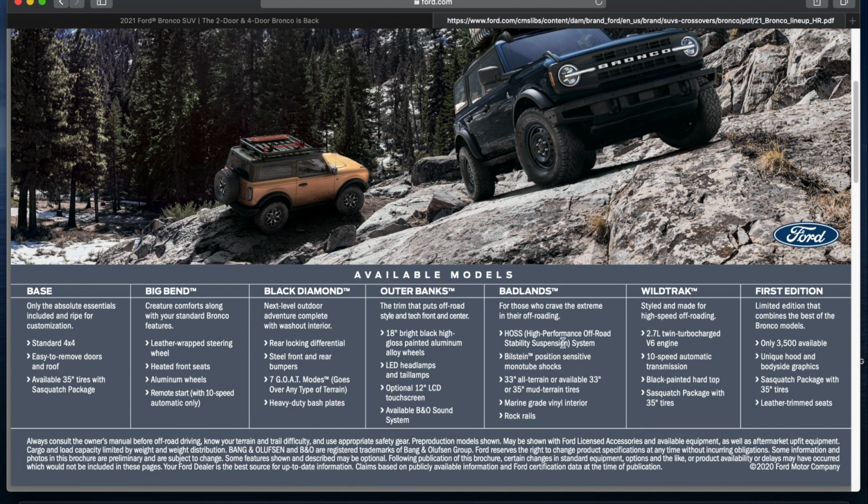The Badlands, which is the one that I would want to get, you can either have 33-inch tires or 35-inch mud terrains. I'd of course go for the 35 mud terrains, because why wouldn't you want to have 35s on a new Bronco? I just think that would be so sick. And then of course you get the 12-inch display, rock rails, marine grade vinyl, and the high performance off-road stability suspension system, which is the front and rear lockers and the stabilizing bar disconnect. You can also go for the 2.7 liter turbocharged V6 engine that is so iconic in the new F-150s. You can also get that in the Badlands edition.